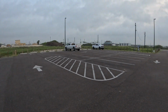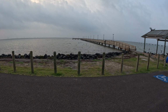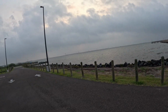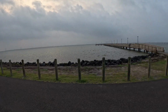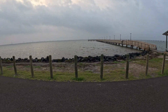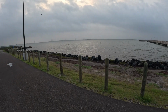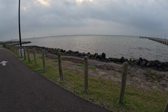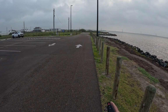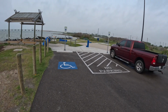All right, folks. This is Dimmitt Pier here. As you can see, it goes way out into the water. This is one of the most underused piers in this area. A lot of people just don't know where it's at. It's good fishing. This is right beside the boat hole, the high line, where all the people are catching redfish, trout, and flounder. They have picnic areas over here. There's a nice one you can drive up and just plant down and start having a picnic.